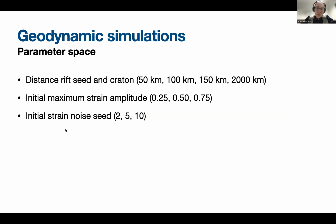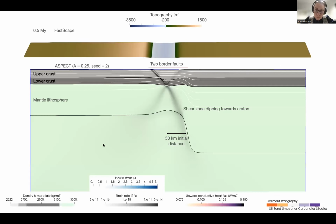Okay, so this leads to a parameter space that's governed by the distances between the rift seed and the cratons, and then the characteristics of the initial strain. And then this is the results of a typical model. And here the initial distance between the rift and the craton, as you can see, is 50 kilometers. And at the bottom, it's ASPECT, and at the top, I show FastScape.